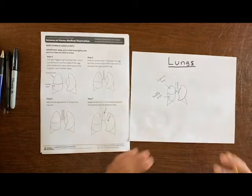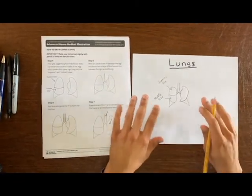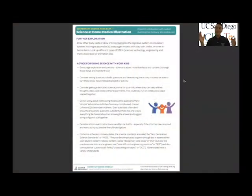So I hope you had fun drawing the lungs. Take your time and practice so that you can improve. Well, I really hope you had fun with this lesson. I hope you enjoyed drawing all these organs. And I just want to emphasize how important medical illustrators are to their field.